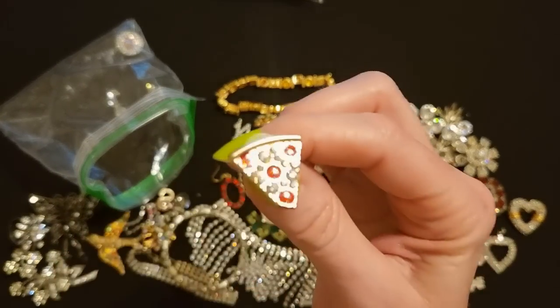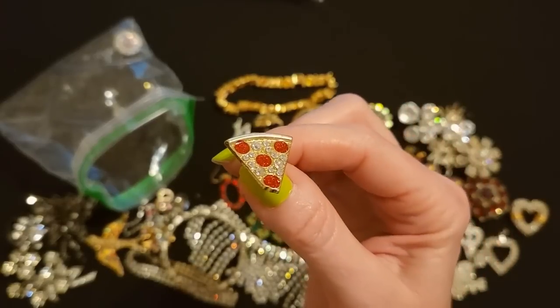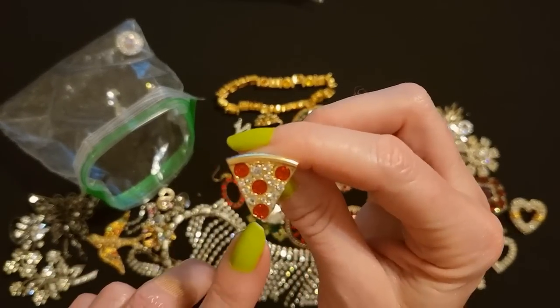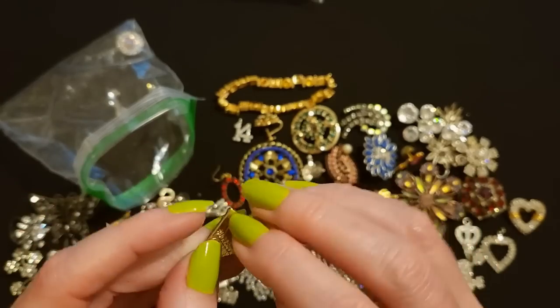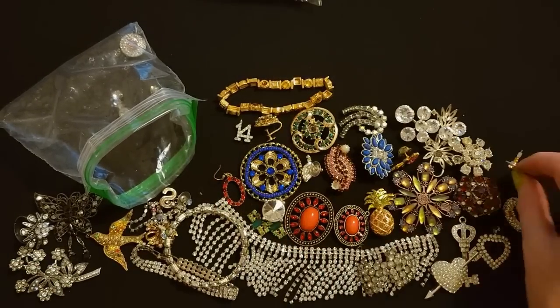I think it's supposed to look like a piece of pepperoni pizza. It has these clear rhinestones and then red ones, and it's like a piece of pizza with a bite taken out of it. That's funny. That's very cool. Rhinestone pizza.